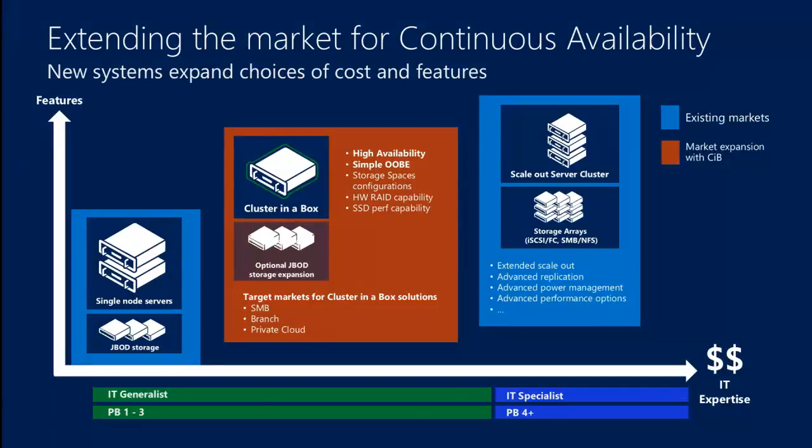However, if you wanted availability, you really then jumped to the right side of the screen. And you can see there the traditional, highly available systems. And in fact, the industry growing around them had a great number of features. You can build scale-out clustering with amazing amounts of technology, typically supported by SANs with Fiber Channel or iSCSI storage.